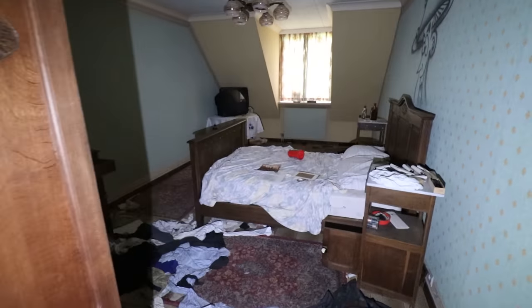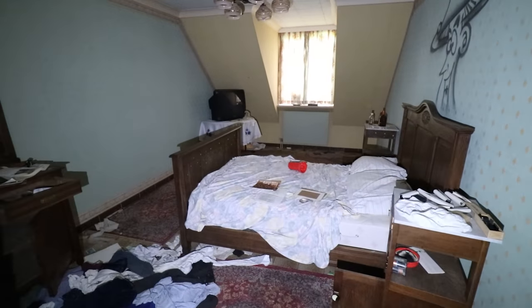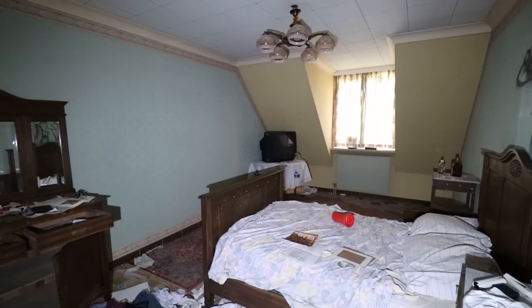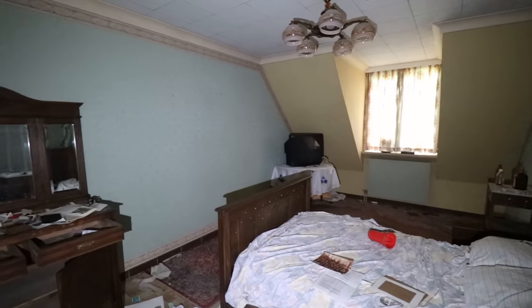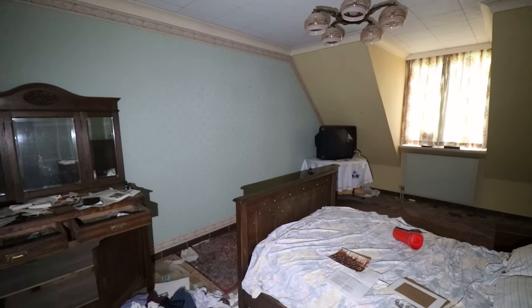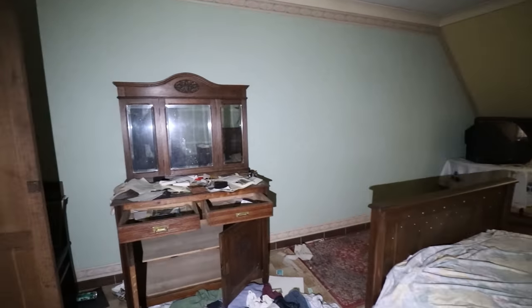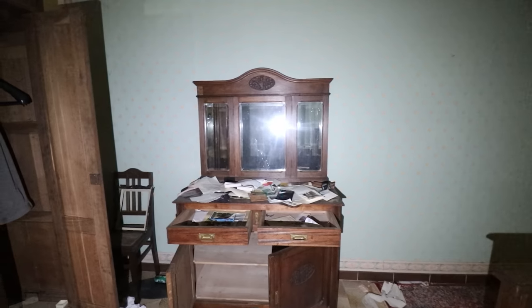The next bedroom. Jesus. Literally, everything is left behind in it, isn't it? I just can't believe it. This dressing table again.